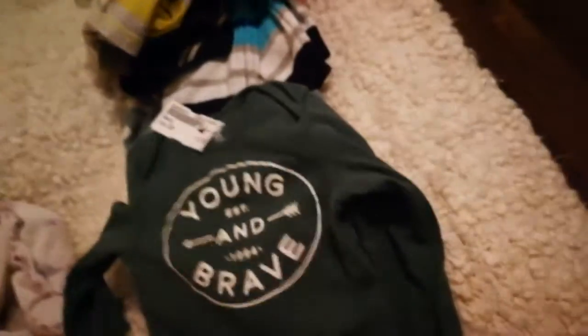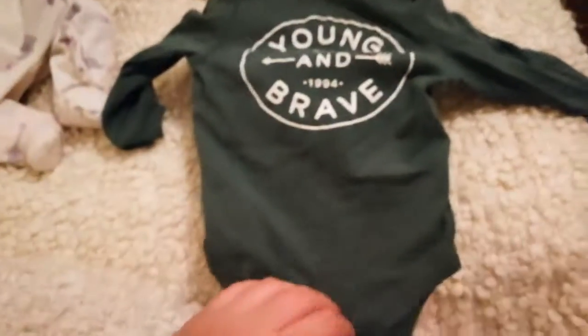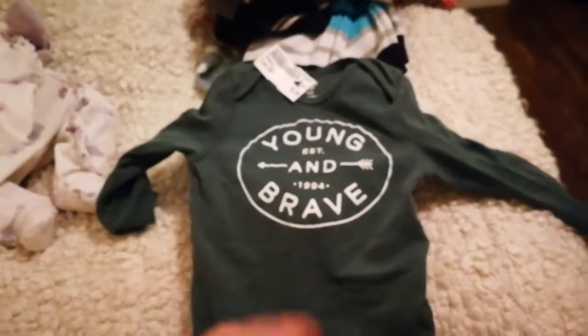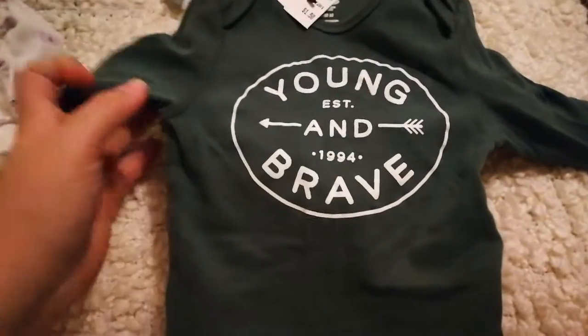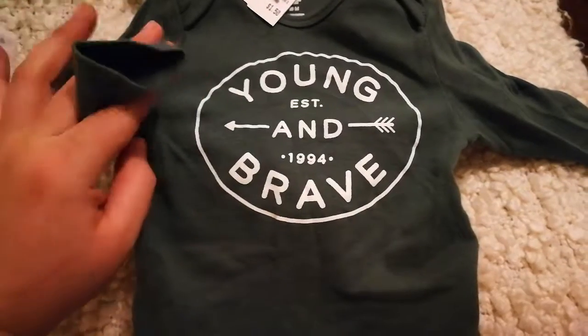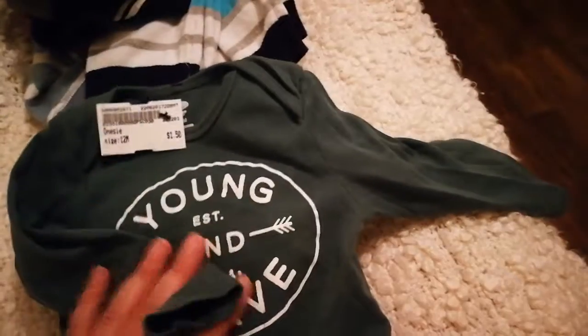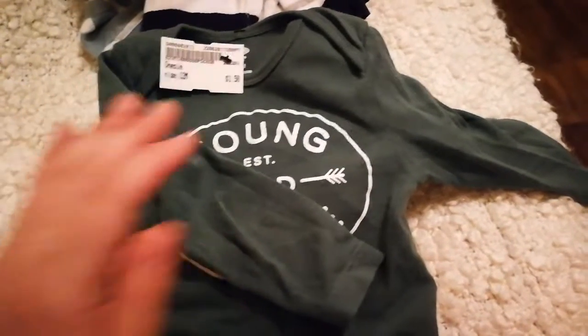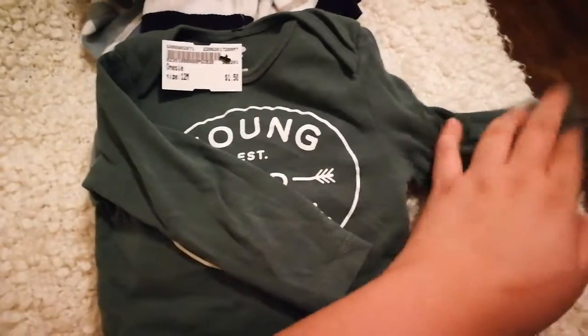And then this one I think is going to be really big. It was 12 to 18 months, but it looks the same as a 3 to 6. It's like that much bigger. So it was like, oh, why the heck not? It says young and brave, and I have a pair of pants for Dawson with trees on them, and they're almost exactly this green, and I thought it would match perfectly, and I like to match all my clothes for my babies. So we have that.